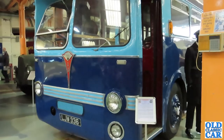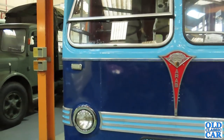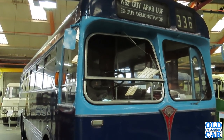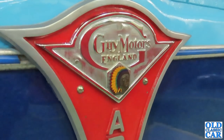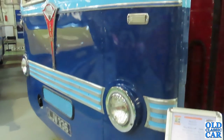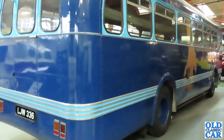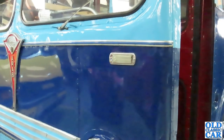Behind the Guy lorry that we saw before, we've got this wonderful 1953 Guy Arab bus. That's fantastic. Look at the information board for this little beauty. 1953, built as a demonstrator, the LUF, or low underfloor, had a lightweight aluminium framed panel body by aircraft specialists Saunders Rowe. It proved to be a one-off, but this style of body was seen on many Leyland Tiger Cub chassis built for the BET group between 1954 and 1956.